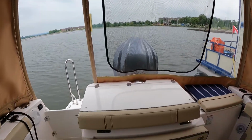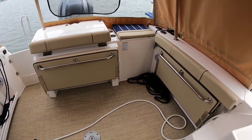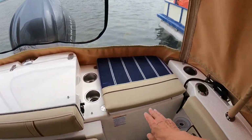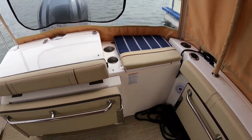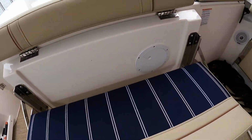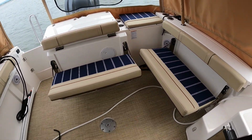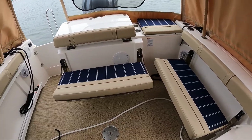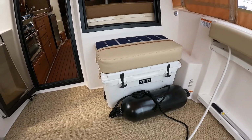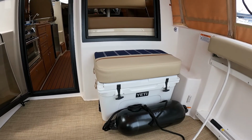So then we come to the seating arrangements. So there you go. You've got in the cockpit 2 fold-out seats and a third little seat here, a bonus seat with a cushion that's removable. So I'll show you the fold out. So that would be the seating configuration on that side, and here is our custom Yeti seat and cooler.